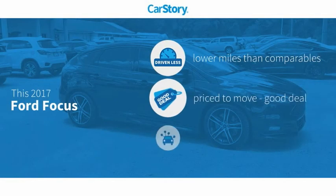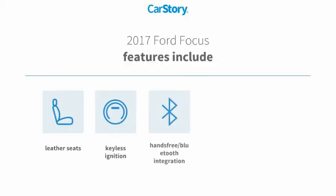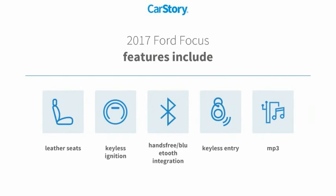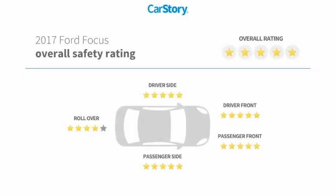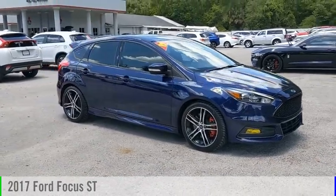Car Story research indicates this vehicle as having lower miles with less wear and tear, a good deal, and loaded with features. Features also include keyless entry, keyless ignition, leather seats, MP3, hands-free Bluetooth integration. With these ratings, you are going to love the 2017 Focus.